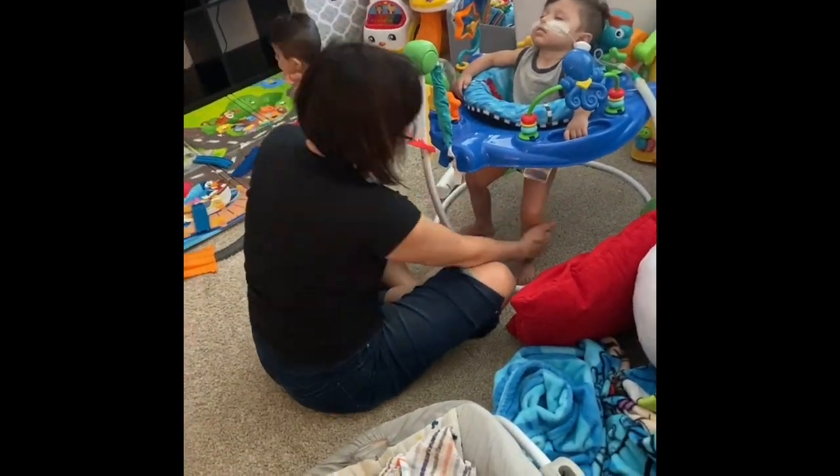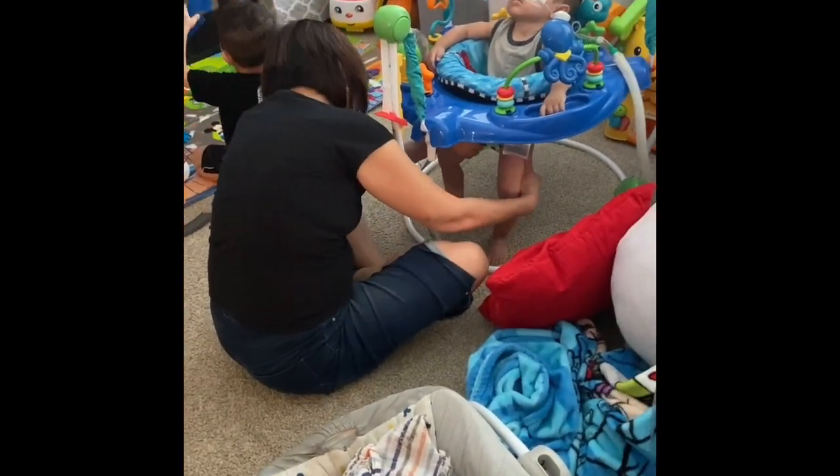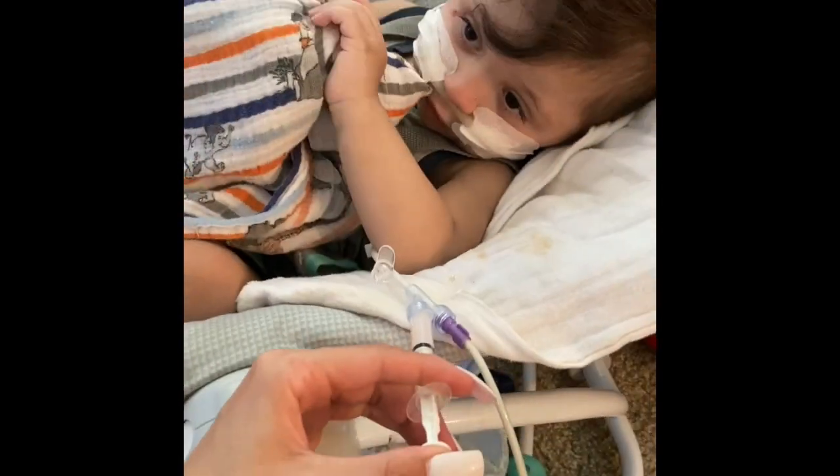And then this is his massage therapist. She's actually massaging Gabriel as he's sleeping. He totally fell asleep. We do have like 3 to 6 appointments a week at the house with his therapists.